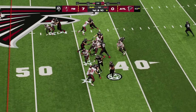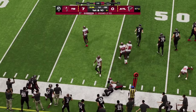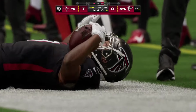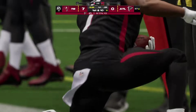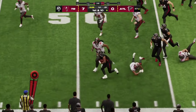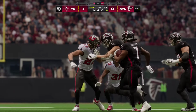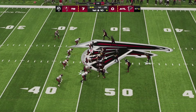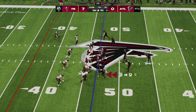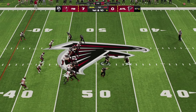A give left side to Robinson. And he'll be taken down, but not before he gets into enemy territory. It's a gain of 11, and the Falcons pick up the first. And if his coaches are correct, we're going to see a lot more runs like that from this young rookie going forward. And you know, slapping each other on the back up in the booths right now? The scouting department, because they really recommended this guy highly, and he's justifying their faith in him.